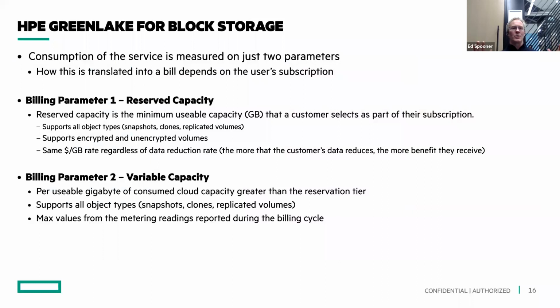So what is the metering? What are the billing parameters? I mentioned several times, reserve capacity. This is a fixed cost, paid upfront, monthly paid upfront for that committed capacity, let's call it, from those initial attribute-based questions.